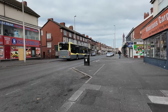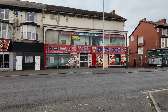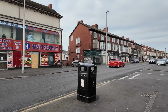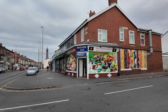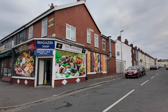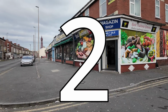Just over there we've got quite a big Haven Foods. It's a big shop, isn't it? I think it's just for stock. Oh, we're already up to number 2. Rustic, traditional, Romanesque magazine shop. This road is called Montrose Avenue. So we're up to number 2.